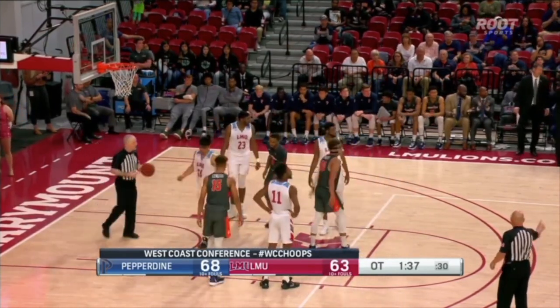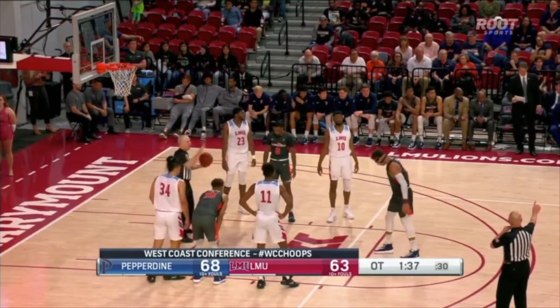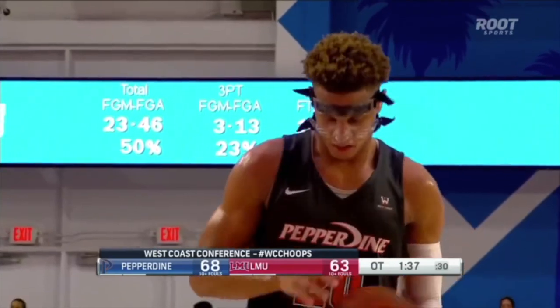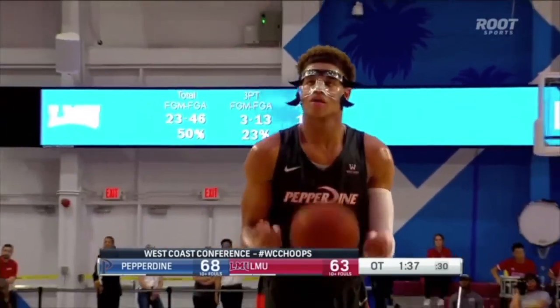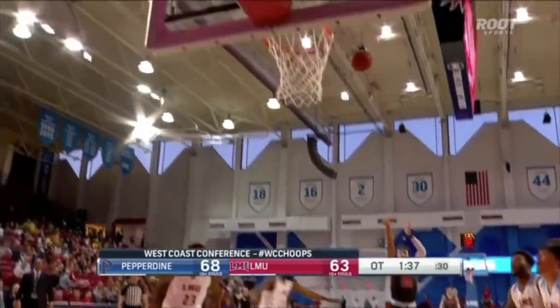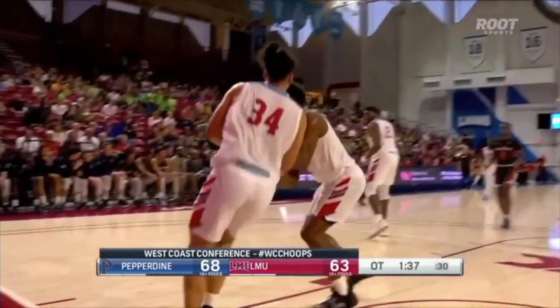27 points, ties a career high, and now puts Kameron Edwards at 1,200 points in his Pepperdine career. This is his 94th career game with the Waves. One of 2.